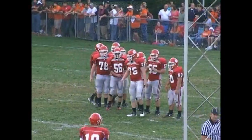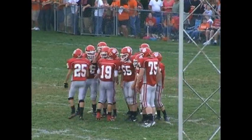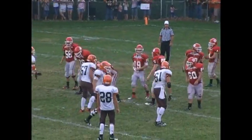Looked like the Buckeyes were trying to change up their defensive positioning there right before the ball was snapped, and they might not have been quite ready. Pick up about 6, brings up 2nd and 4 for Trimble on their own 21.